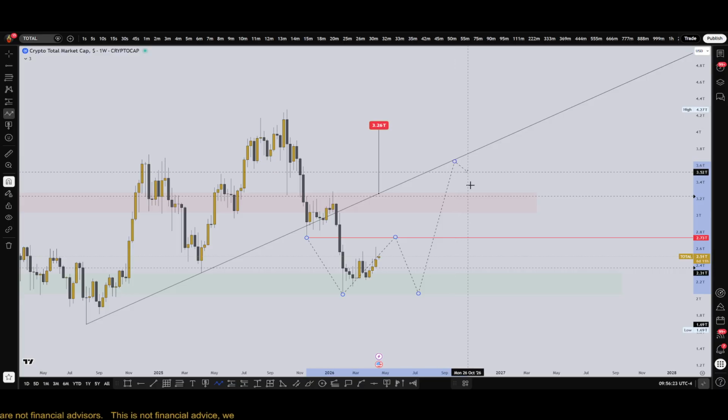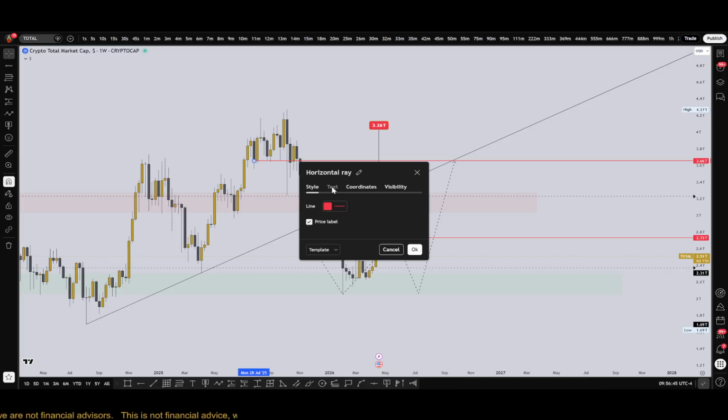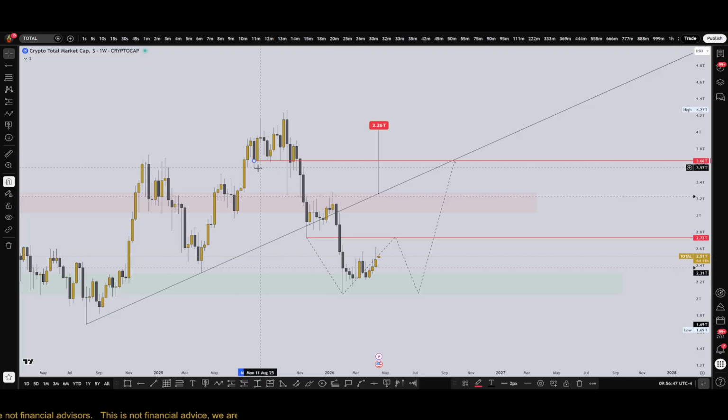Now, why would this potentially make sense? Well, looking at this alignment right here, what do you notice? You will notice that this is also another level, right here, around 3.66 trillion dollars, that also acts as a level of support and resistance.